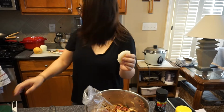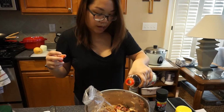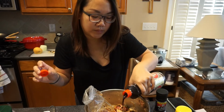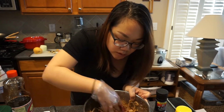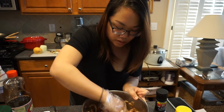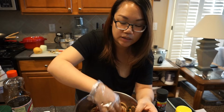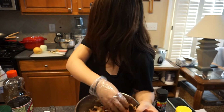I'll do this first. I think you can also do some red pepper flakes, but I'm really not trying to make this a spicy bulgogi. Oh yeah, that smells really good. Oh man, I am excited to eat this. I've read you should let it marinate for at least 30 minutes.